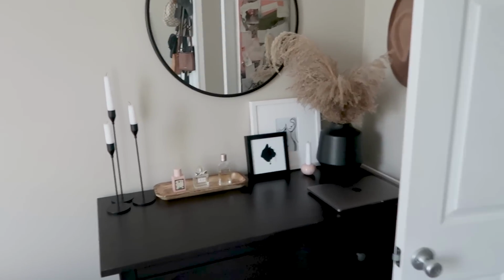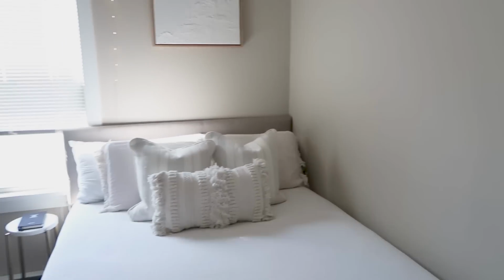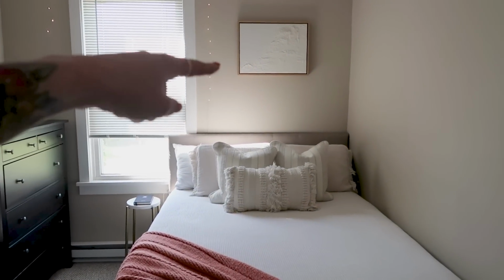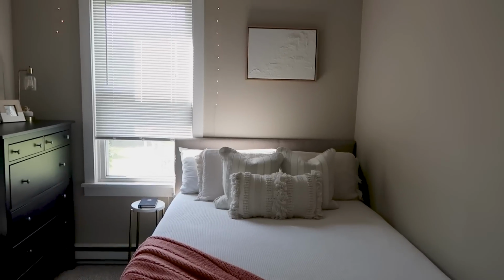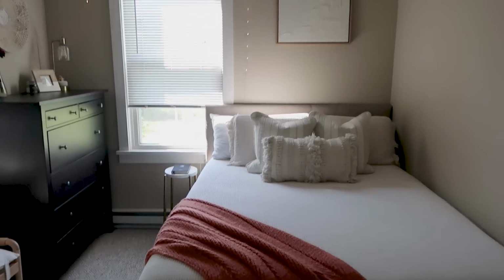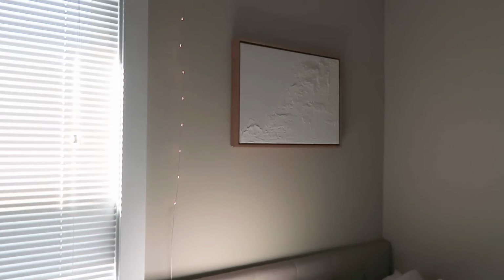I love it. It's very me and cozy. I did want a higher headboard, which I will be getting. The only issue with the headboard is it cuts into the window, but what are you gonna do? That's really it. I guess I could tell you about some of the stuff in here.